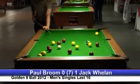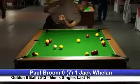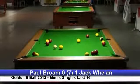Again, opting for the soft cut break. And as with Neil Raybone, didn't work. So nothing potted. Black pushed towards the right side rail as well.